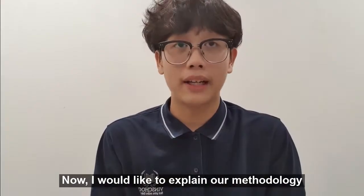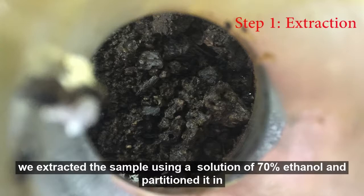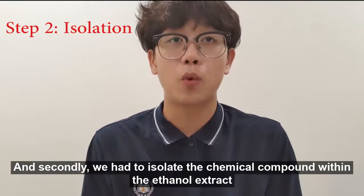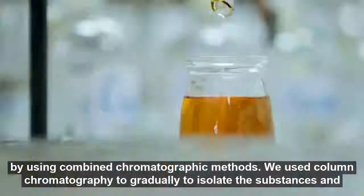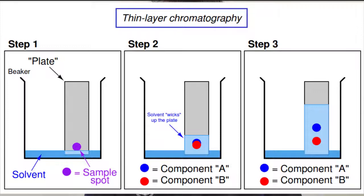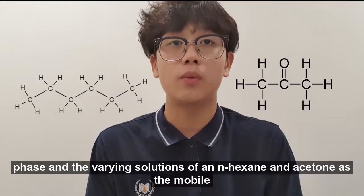Now, I would like to explain our methodology. After obtaining bee propolis samples from 2 beekeepers in Hòa Bình and Tuyên Quang, we extracted the sample using a solution of 70% ethanol and partitioned it using N-hexane and ethyl acetate. Secondly, we isolated the chemical compounds within the ethanol extract by using combined chromatographic methods. We used column chromatography to gradually isolate the substances and thin layer chromatography to check the purity of the extracts that we separated. For column chromatography, we used silica gel as the stationary phase and varying solutions of N-hexane and acetone as the mobile phase.